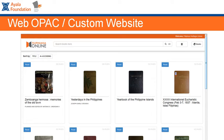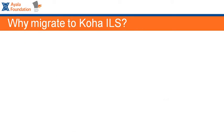So why did we decide to migrate to Koha ILS? As you noticed, we have several sites or search portals for different collections. So it's not very efficient for us to search and manage our collections. Can you read that?